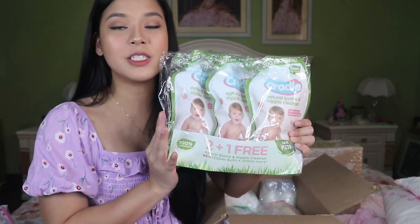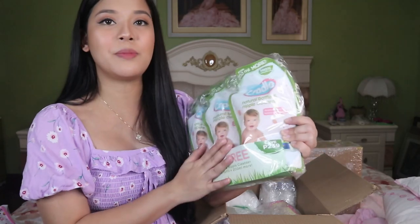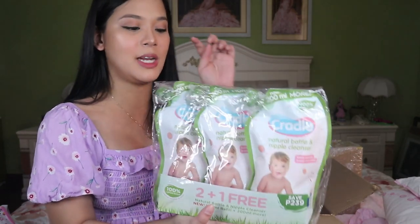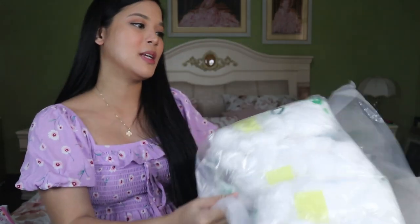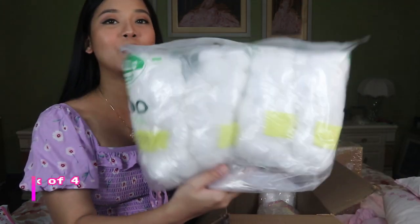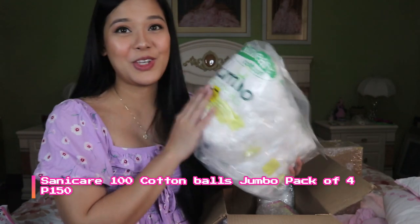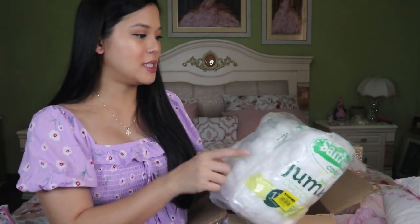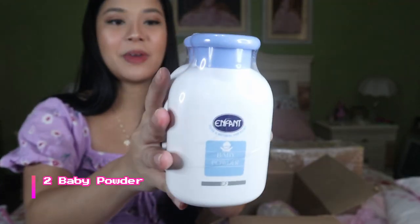This one is 478 pesos for 3 pieces of nipple and bottle cleanser. And it contains 700 ml each. Next, I bought these cotton balls from the brand Sanicare. Alam ko ito yung panghugas ng puwet ni baby pag nag-poop siya. Diba? Ito yung ginagamit niya, diba? So, this is only 150 pesos for 4 pieces na jumbo pack. Sulit. Next I got is baby powder from Enfant.